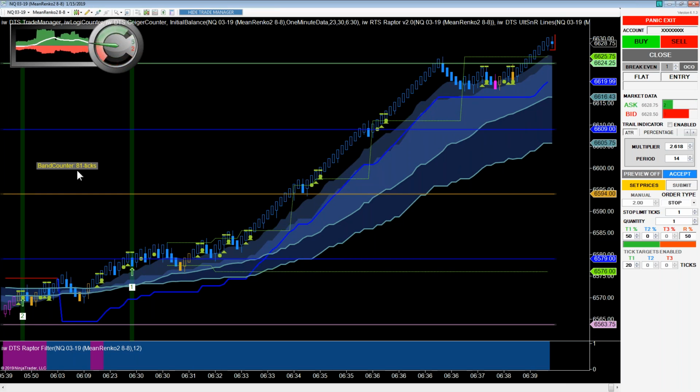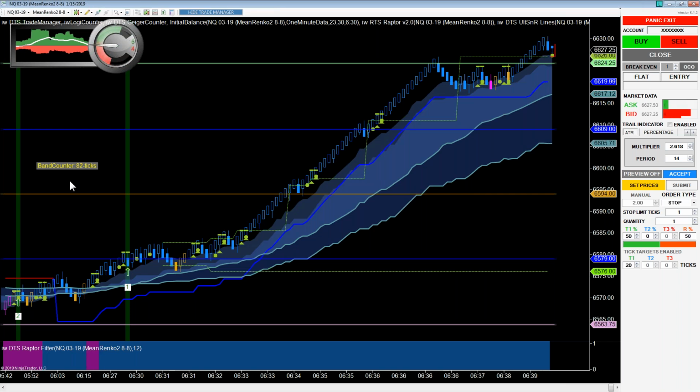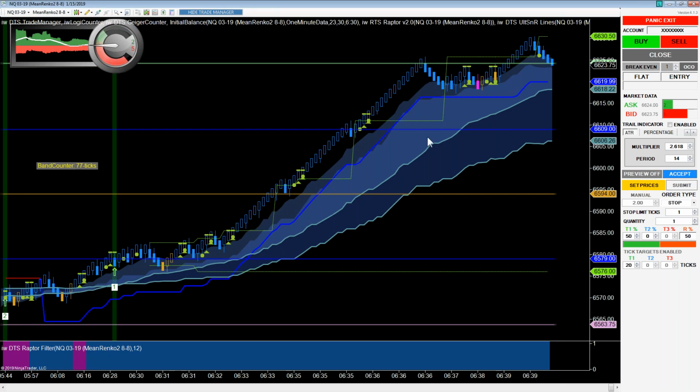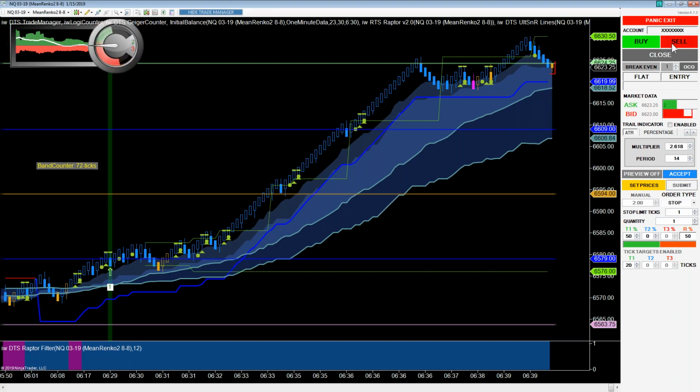The band up again, really, really strong here. The Raptor will be one of the first tools to give us a counter trend opportunity, which is why I'm looking here. Oh, do I really want to try a counter trend? All right. What time is it? Oh, it's almost quarter to the hour. My least favorite time of the day to trade.